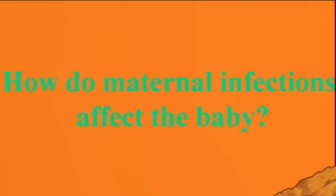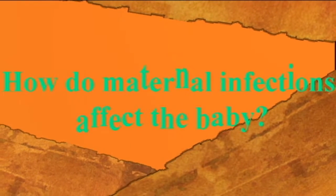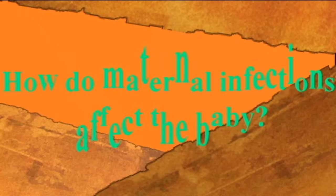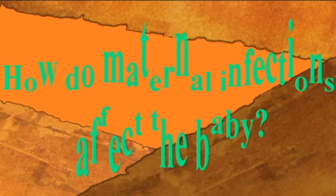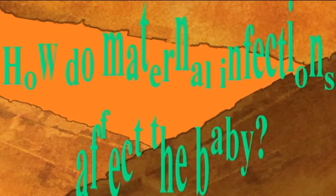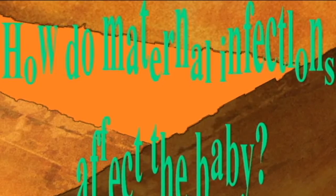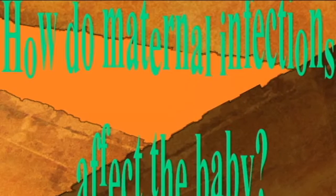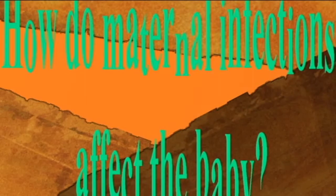How do maternal infections affect the baby? Numerous infections can affect the developing baby. However, it is difficult for doctors to tell whether and to what extent a fetus will be affected. Infections can affect a developing baby in one of three ways. They may harm the mother, making her body less able to nurture the baby or requiring the use of drugs that may harm a fetus. They can directly harm the baby by causing changes that lead to birth abnormalities. They can trigger premature labor or a miscarriage.